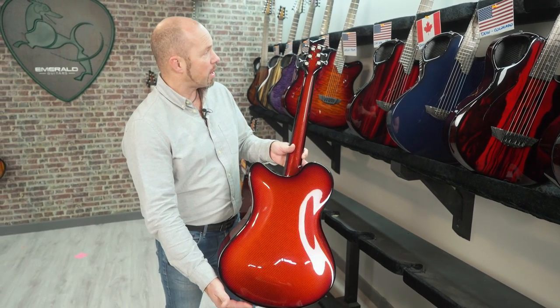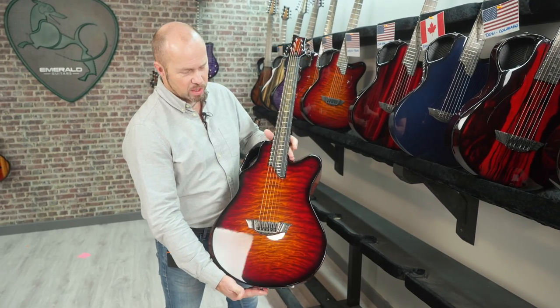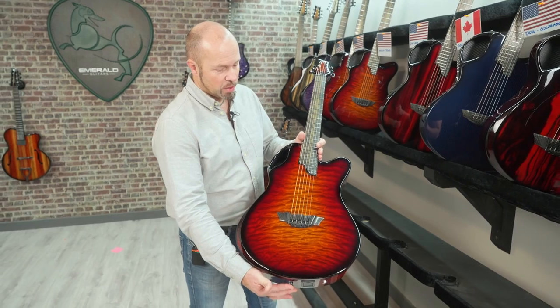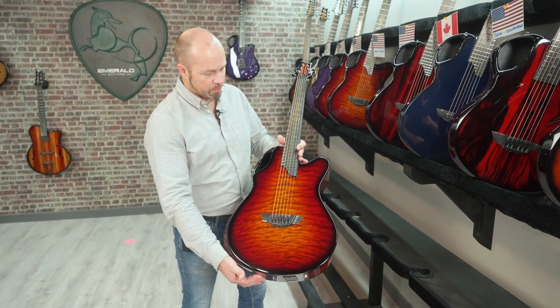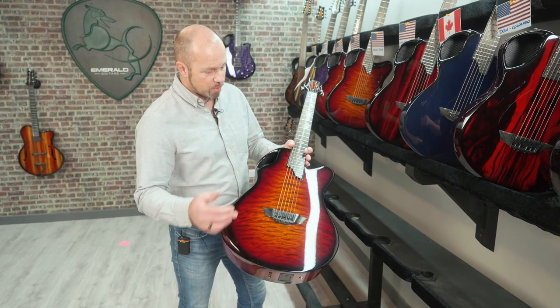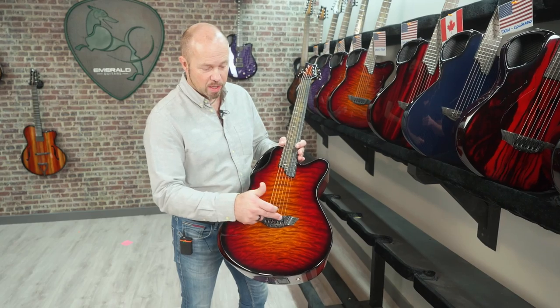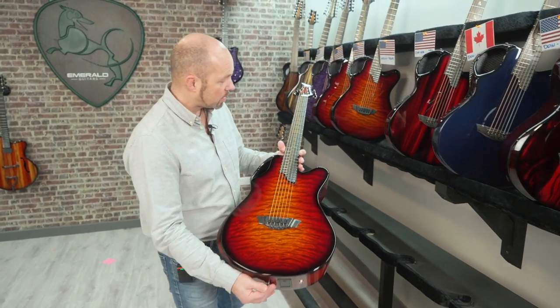And Phoenix Orange back and sides. So these have been really, really well received. I think there might only be a couple of them left out of the 20 that we did on the limited edition. So it's really nice to see them being so well accepted. It's got that adjustable bridge pickup as well with the GraphTech piezos and the K&K Pure Minis inside.